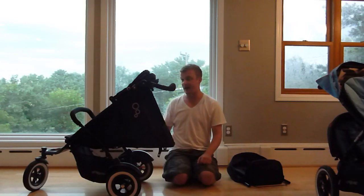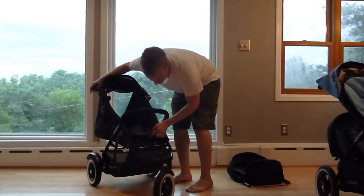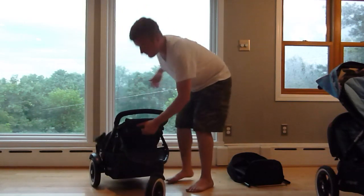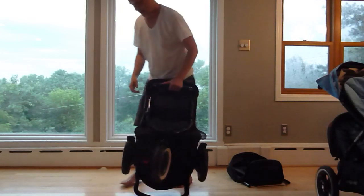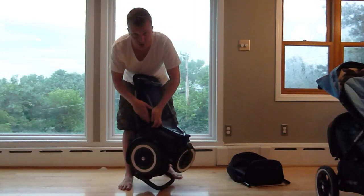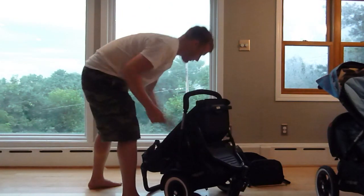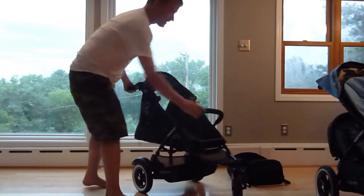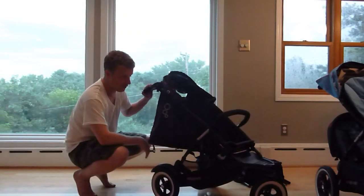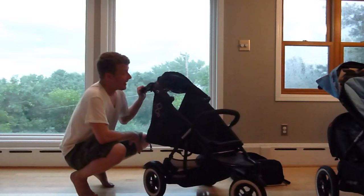The fold on this guy is one-handed. There is a lever here in the front. You just squeeze that, and then this pops down. And then there is a chassis lock here on the side, right here, that locks it shut. And then to open it, you release that, pop that open, and then just pull there. It's very, very easy to fold and unfold. Very, very durable. It's 26 pounds.